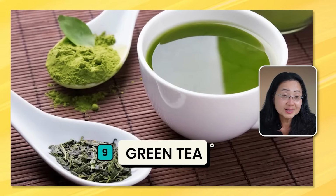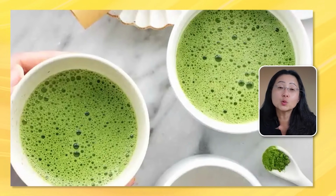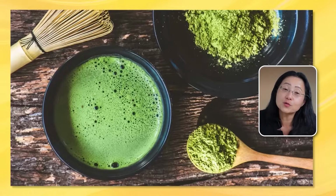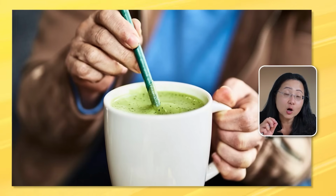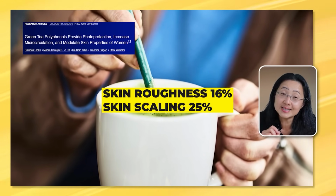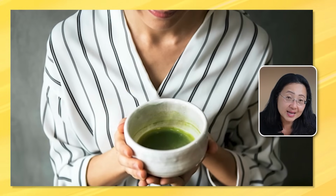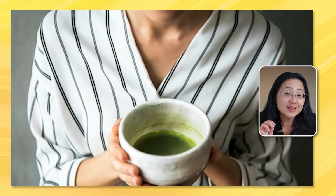Number 9 is green tea. And when you drink green tea, that green color are phytonutrients that actually go to your skin and can protect you from the harmful UV radiations of the sun. Regular consumption of green tea has been shown to improve skin quality in women. It also reduced skin roughness by 16% and skin scaling by 25%. The skin also improved in elasticity and hydration. And this is why I start my mornings with a cup of green tea.